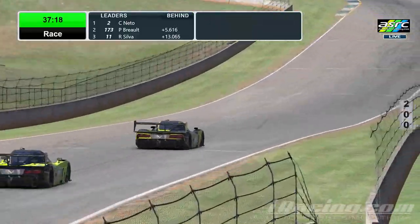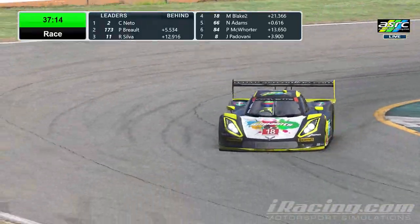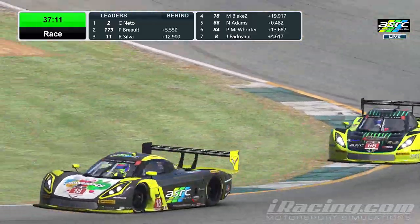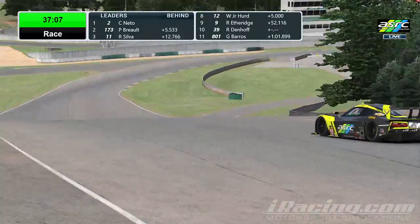These guys are going to stick together. Don't really know what to expect out of these guys. I haven't watched them race enough yet, but yeah, these guys looking pretty good so far. 10 minutes into the race, or almost 10 minutes into the race.